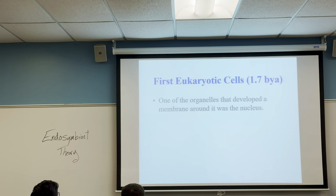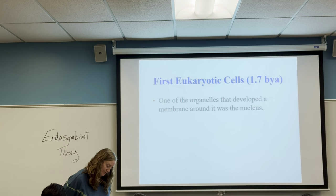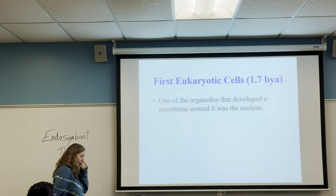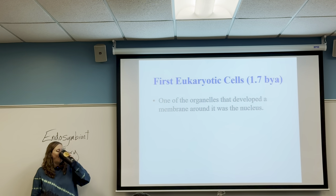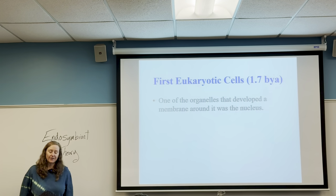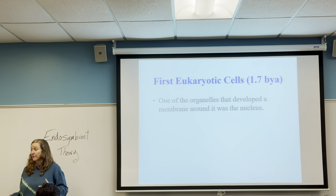Eventually, about 1.7 billion years ago, you get the first eukaryotic cells where you have, oh, question, thank you. Okay. Which of the following would be an advantage for multicellularity? What do you think? Yeah, so those are all good things, right? So having more complexity gives you a lot more abilities for your survival. Excellent.